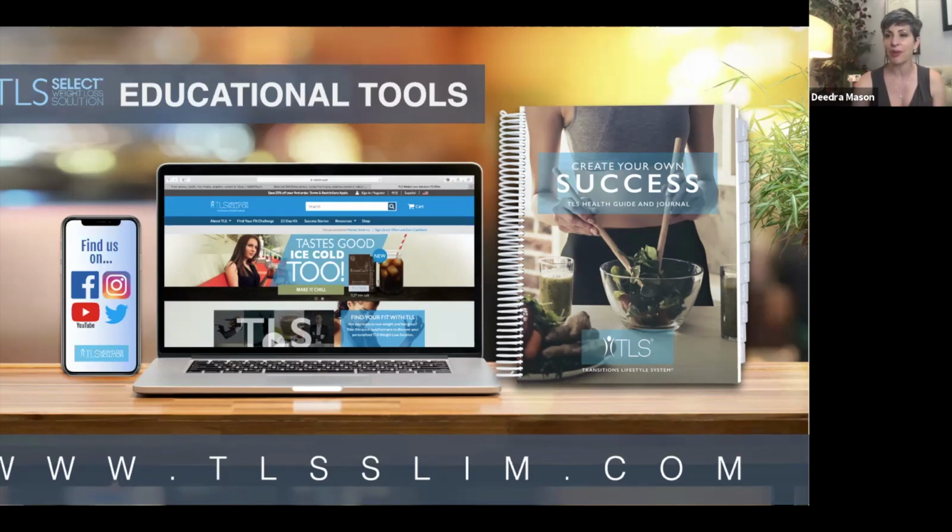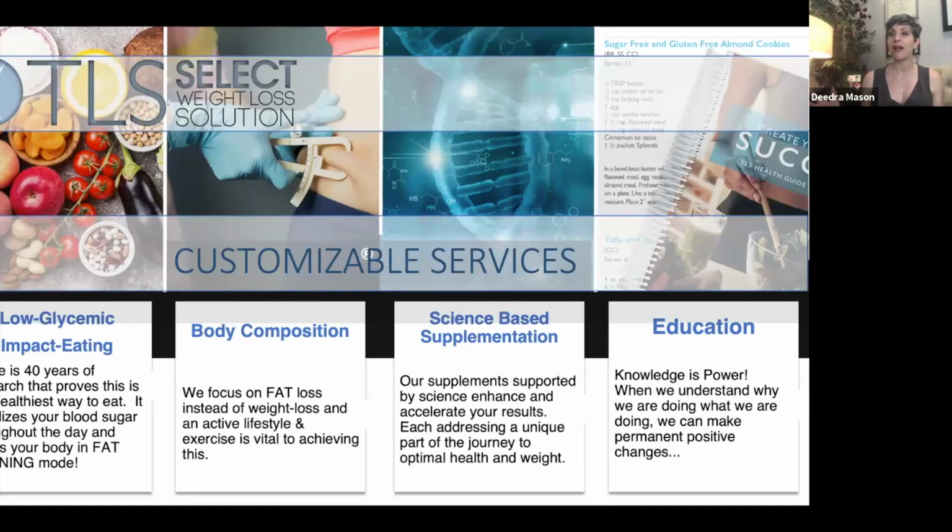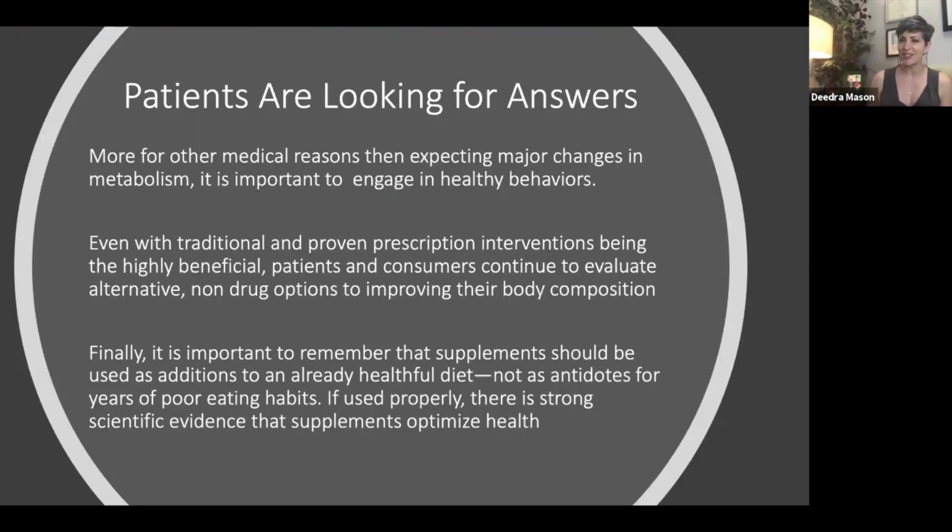And these are some of the principles that we thought about when we developed the TLS Select program, so that we could capitalize on low glycemic impact eating, improving body composition, but doing it for fitness, right? Not just fat loss, making sure that we pay attention to science-based supplementation to repair metabolism, especially the unique concerns of those of us as we age, and educate both the patient and the practitioner so that everybody has a winning program. Patients are looking for answers. TLS Select has those for you.